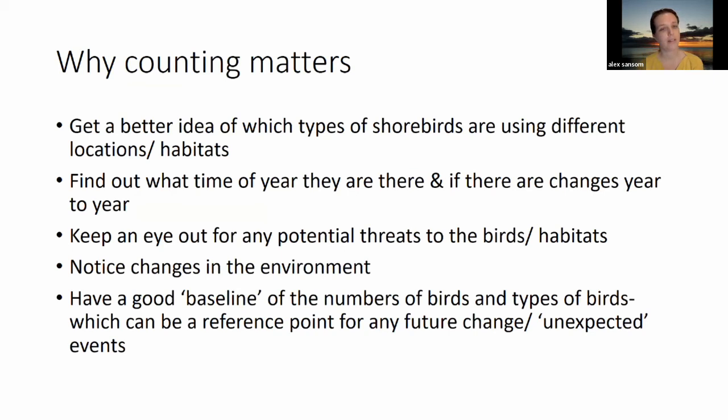By doing surveys, you can find out what time of year the birds start arriving and leaving again, and if that changes between years, or if you have lots of years of data, you can see if there's a change over time. You can keep an eye out. So if you're there regularly at your patch, at your wetland, you can keep an eye out for any potential threats to the birds or the habitats they're in. It's maybe an early warning that things might change, or there's something you want to act on or talk to people about.